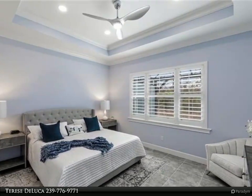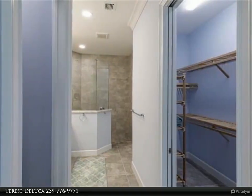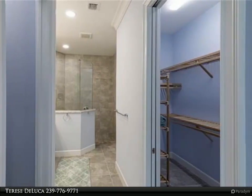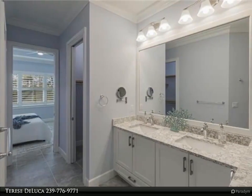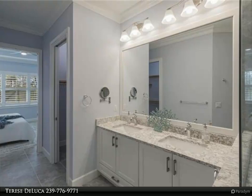Only 4 miles to Naples' famed 5th Avenue and Beach. This is one of Naples' most desirable gated communities. Even more now, as we survived Ian high and dry, without even losing electricity.